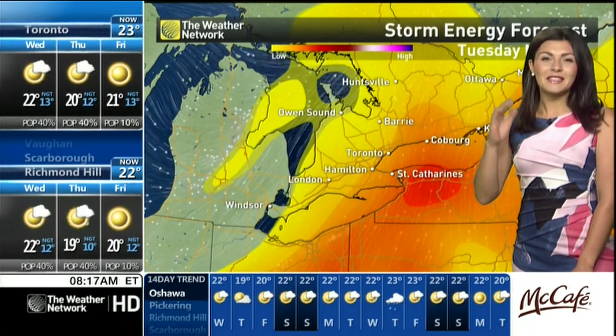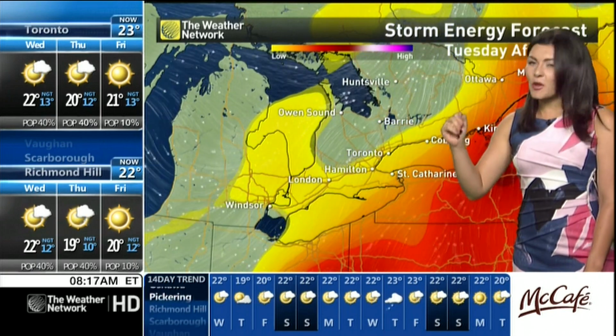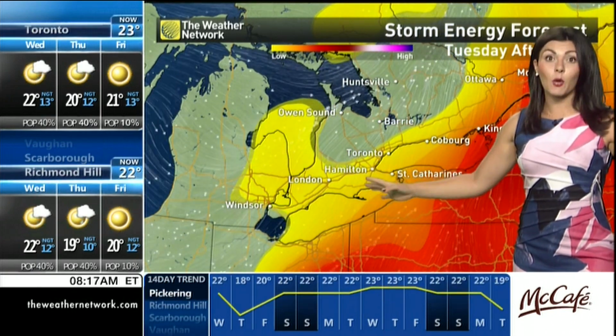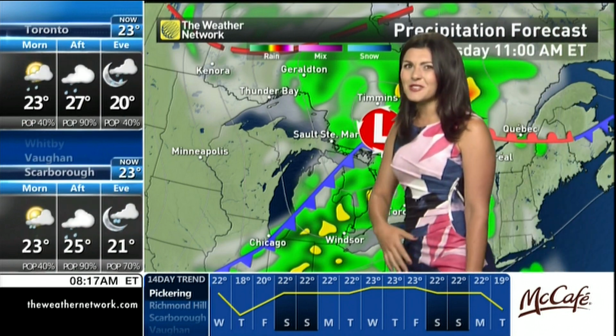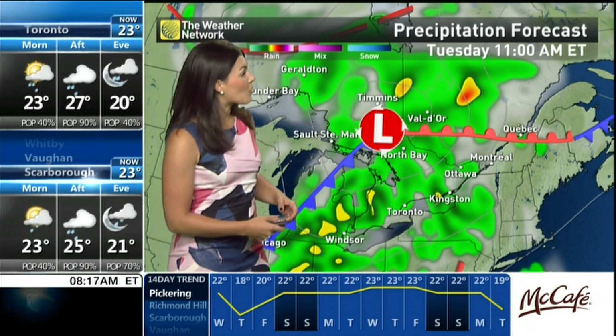It's enough there to add that extra lift, get those thunderstorms going, and there is a ton of moisture in the atmosphere. You can feel it out there this morning. We felt it yesterday. It's still there with us. So that means heavy downpours. That's going to be a big threat for us.